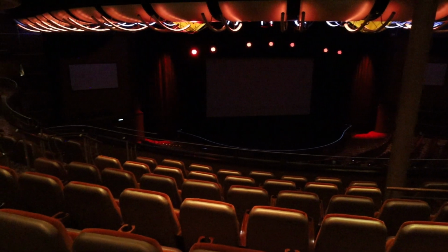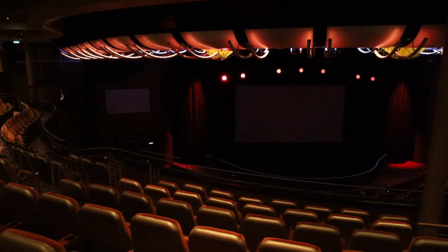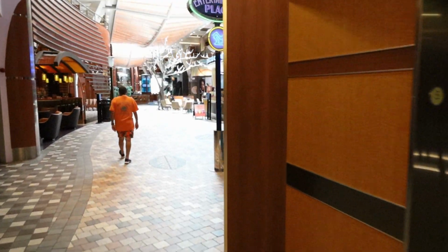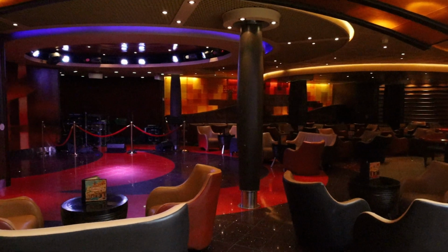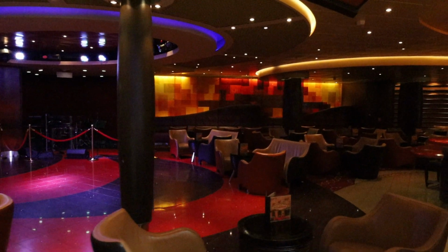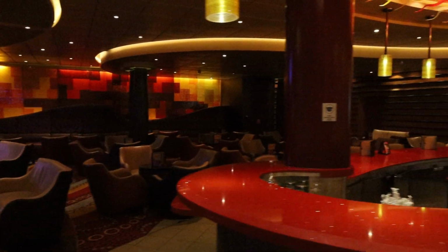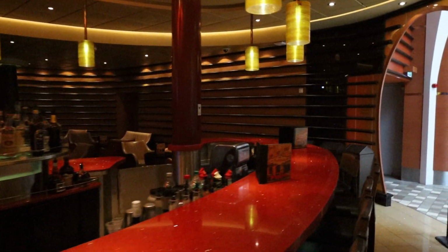So here's the Amber Theater. Now this is deck 5, this is the balcony. And then below that is the main floor on deck 4. Now we are on the other side of the promenade, and this is Bolero's bar and entertainment area. I would consider this a Latin bar and entertainment area. They have live music here at night as well.